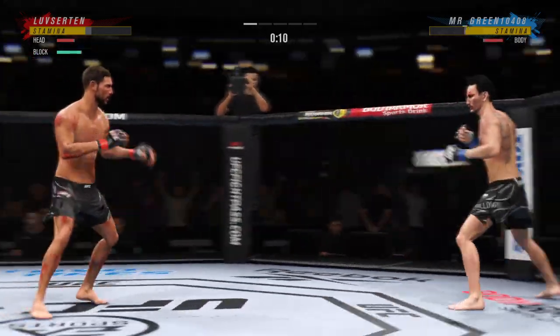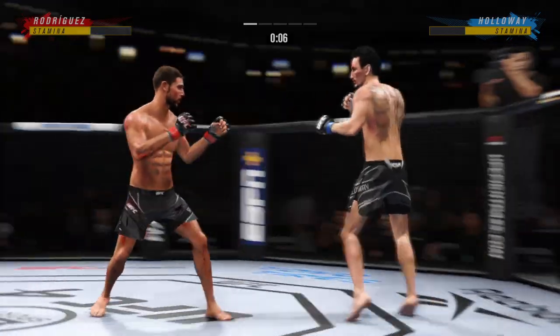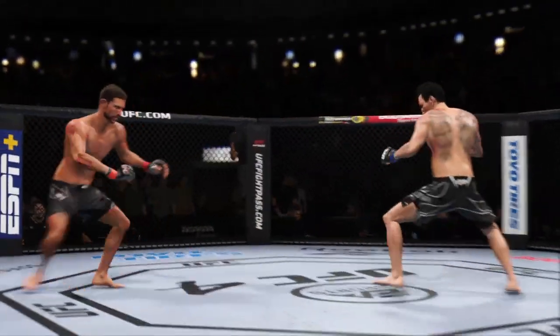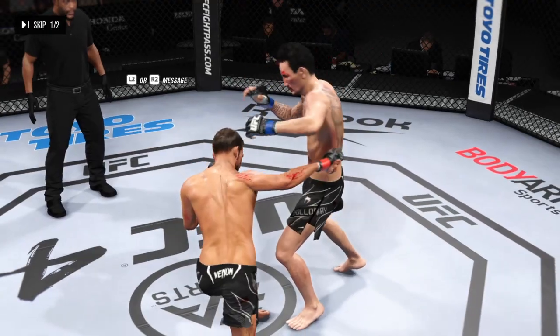Nice job to land the kick to the body there by Rodriguez. Another big body kick lands. Holloway's lower jaw now starting to show signs of swelling. Horn sounds for the end of round one. All right, so there's the end of the round.